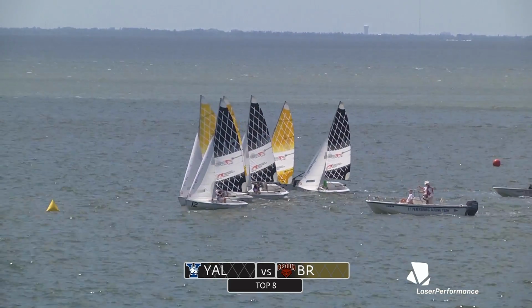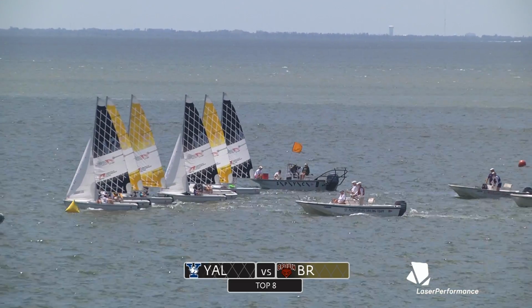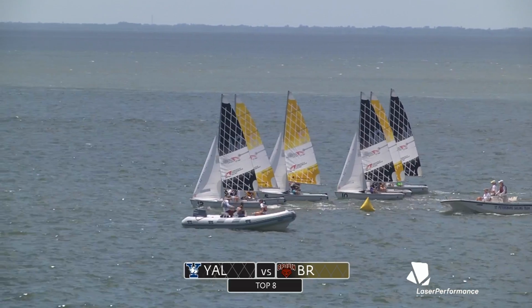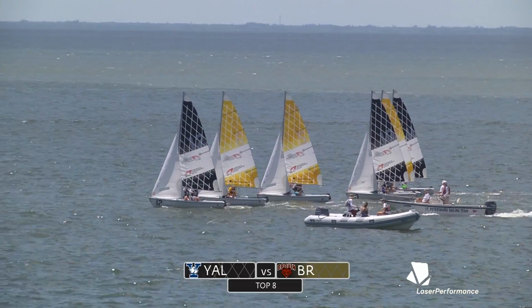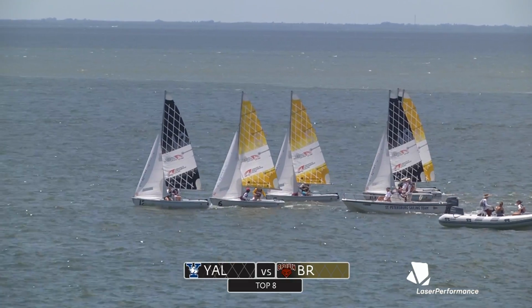And Charleston is now, I don't know, they're still out there talking. So let's see. Looks like a pretty even start across the board. Looks like Yale controlling at the pin. A little bit of a drag race here to get going. There's a threesome at the boat end.